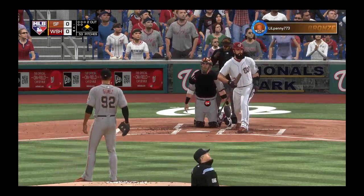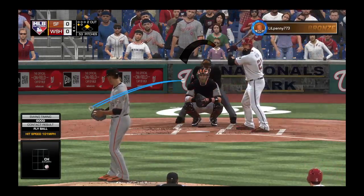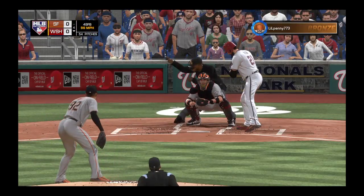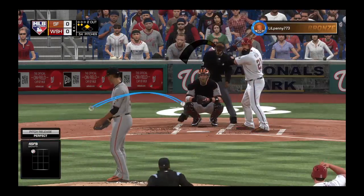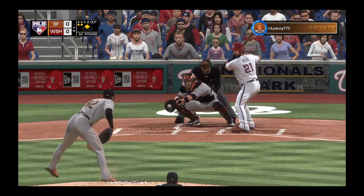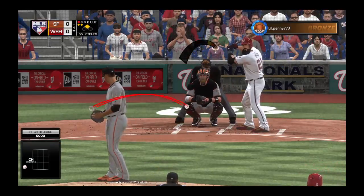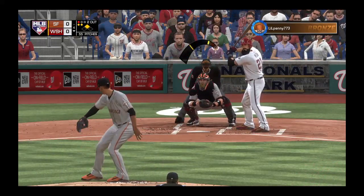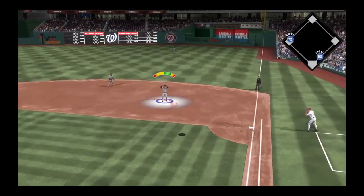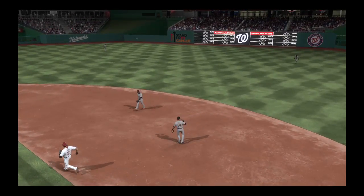Good swing, just got to try and straighten that one out. Now the 0-1. A fastball right over the outside corner. No runs, just one hit, and no errors so far for the Nationals. And he missed with it. It's 1-2. High pop-up. Ruiz is there for it, and that ends the inning.